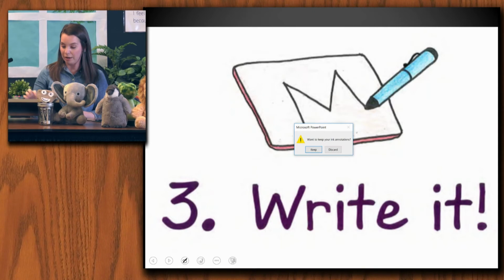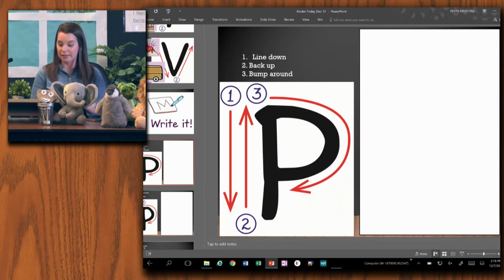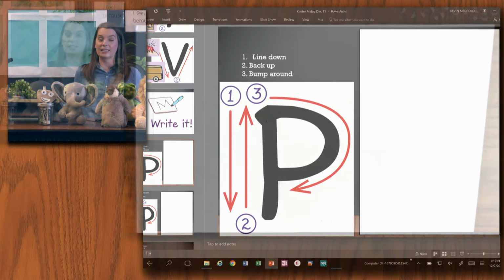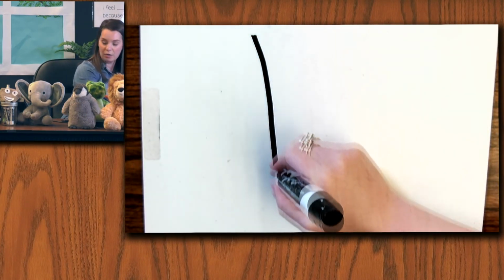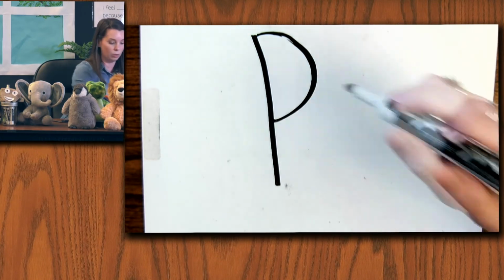And you know what I'm going to do? I'm going to stop with the slideshow because it's getting a little crazy here. I'll just do it like this because you're going to do it right on your whiteboard anyways. So take the cap off your marker. Plug it in so you don't lose it. Now you'll remember capital P is a letter that is tall. So we say pens up, line down, back up, bump around.